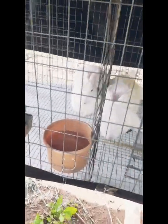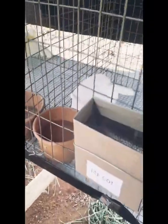So the buck is going to service this one, then we're going to wait a number of days, and hopefully the result is amazing. I'm looking forward to the first litter of hers, which I think is going to be awesome. I can't wait to actually see it. I hope she has conceived already.